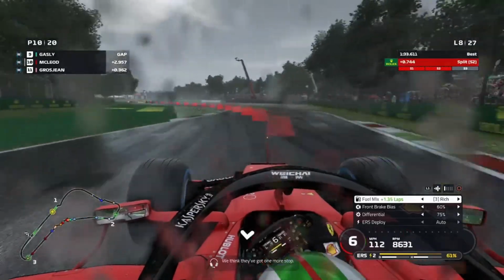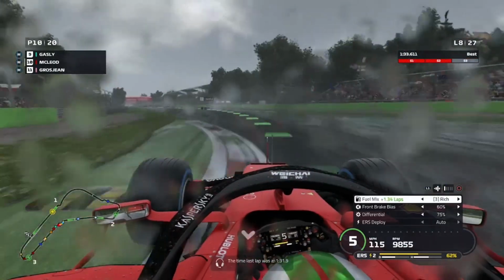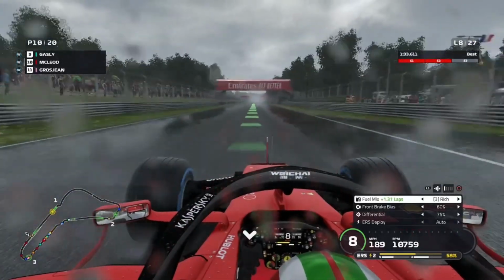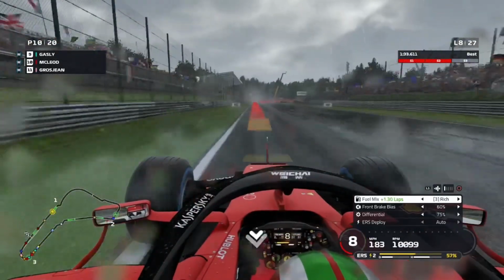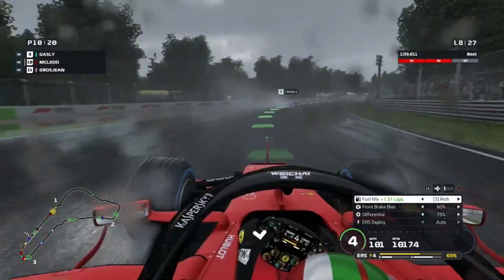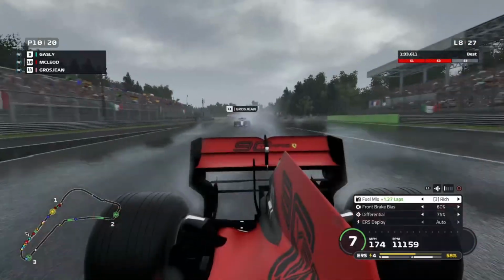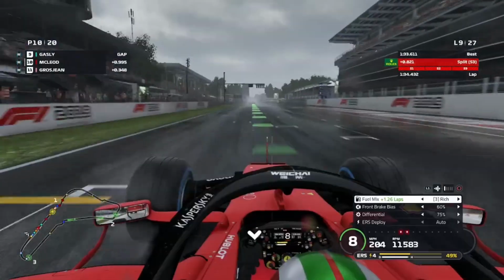I don't think Weber's completely out of contention here. Gasly's dropped back quite a bit. He's been overtaken now by Hamilton and Vettel. I'm going to try and get back up to the Mercedes. Grosjean also trying to fight back. Just don't seem to be as confident as the other cars around. I mean, Perez is losing time. Got to stay at least ahead of him as well, because he's ahead of me in the championship currently. It's Grosjean again.